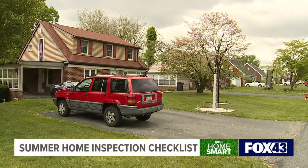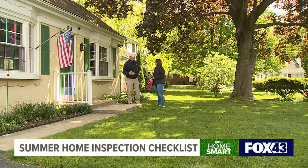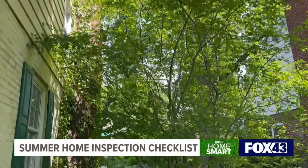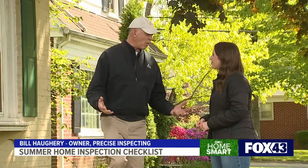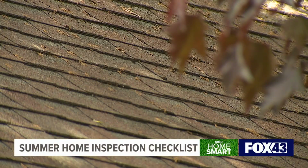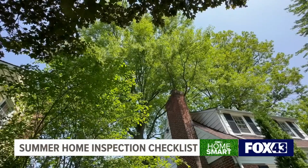There's always things that need to be fixed. Bill Haughery is the owner of Precise Inspecting in Lancaster County. He says when it comes to your summer home inspection checklist, the first thing you should do is look up. So one of the first things you want to do is take a look at your roof. Be able to look at the shingles, look at the gutter, look at trees overhanging the roof.